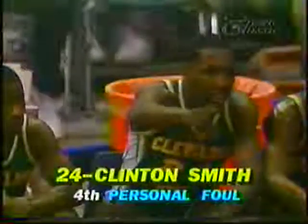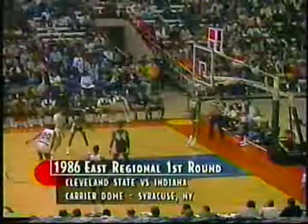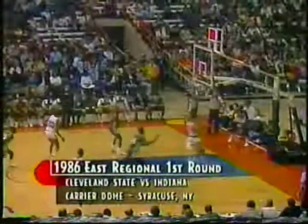Clinton Smith is the leading scorer for Cleveland State. Once again, he's going to try to use his quickness and ability to put the ball on the floor to get by. That's an awfully close call that could have been the fifth foul on Daryl Thomas. We'll have to wait to see how big a call that actually was. We've got 10:33 to wait. 64-57. And Bob Knight knows how big a call it was because he gets Daryl Thomas out of the game.